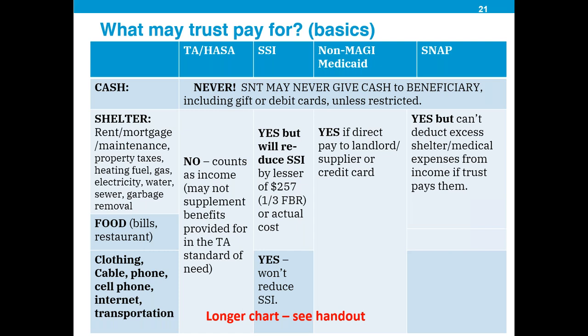And it's fine. It is not considered income. It will not increase their spend down. And when I say rent, that means all of these costs, what are considered shelter costs: property taxes, heating fuel, gas, electric, water, sewer, all right? The last benefit here is SNAP, which is food stamps.